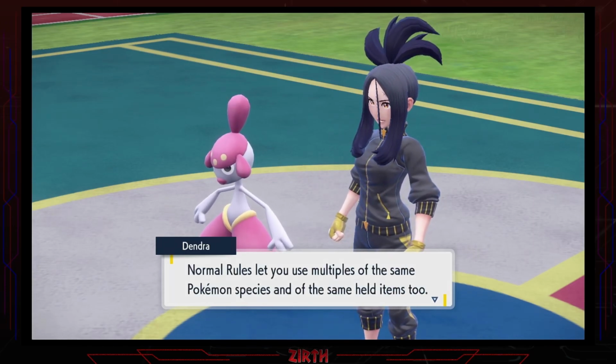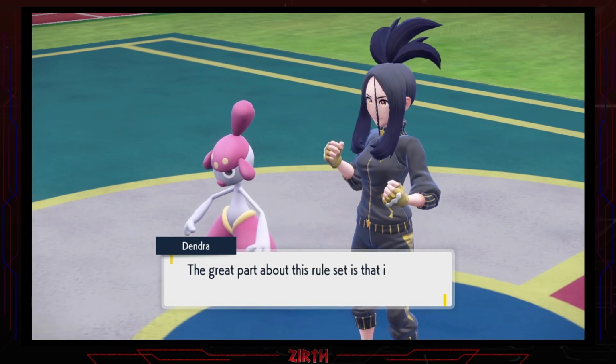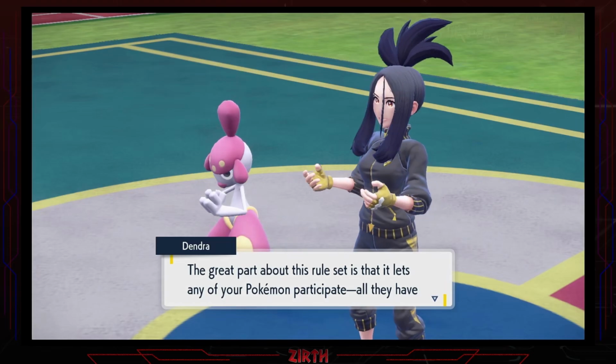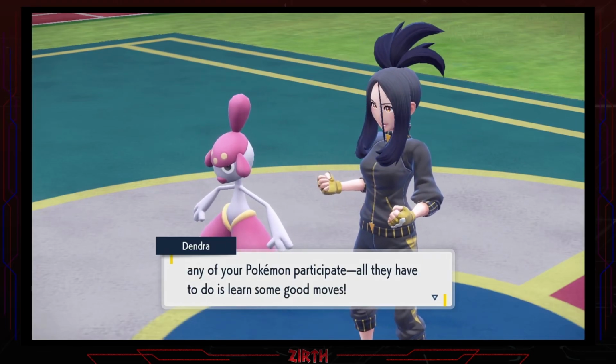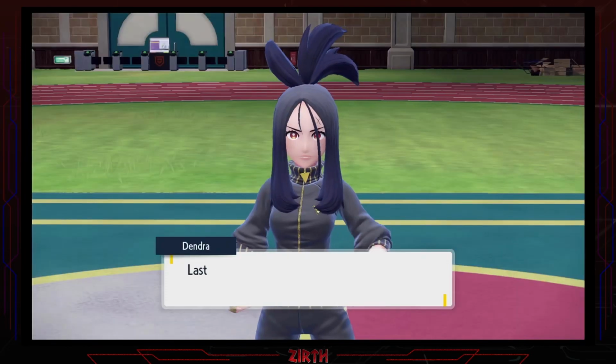Normal rules let you use multiples of the same Pokemon species and of the same held items too. The great part about this rule set is that it lets any of your Pokemon participate. All they have to do is learn some good moves.